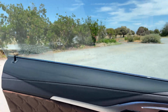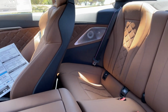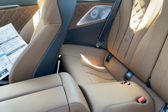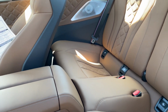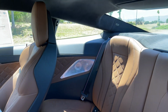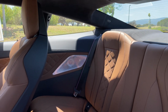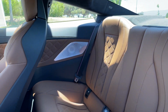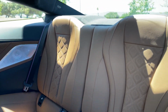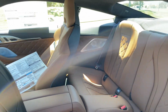I'm not going to do a Doug DeMuro and try and get in these things because basically there is no leg room back here. As Jeremy Clarkson would point out, you probably have to saw off the legs of any adult passengers to fit back here. Plus, the headroom, there's not much to speak of. So you're not going to be very comfortable in the back seat of this car. Basically, it's a 2+2. You can probably best use the back seats as storage.